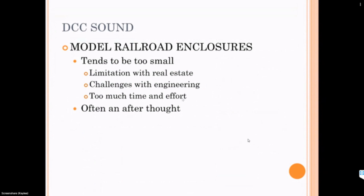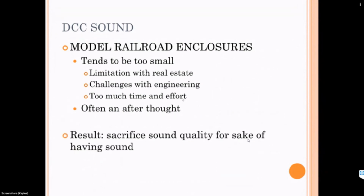So as a result of that, we often use the enclosure as kind of an afterthought. We just find space and shoehorn something into it. So as a result of all of that, we tend to sacrifice sound quality just for the sake of having sound.